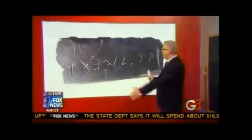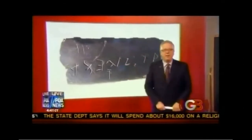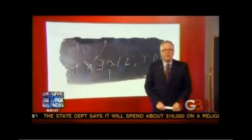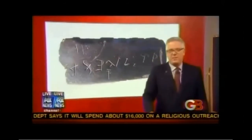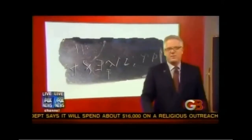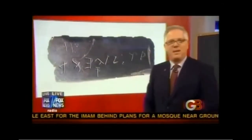They had published this originally upside down. They threw it in a box at the bottom of the Smithsonian, put it in the basement. Ancient Hebrew.